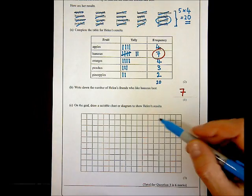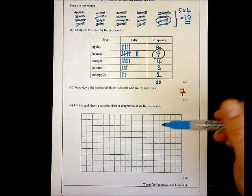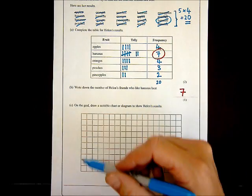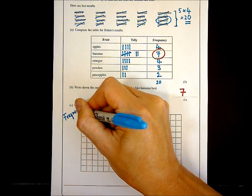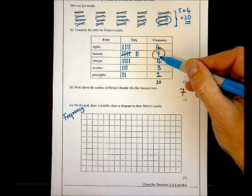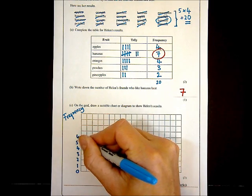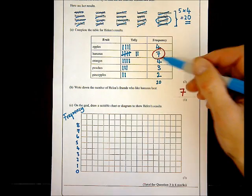In part C, I'm asked to draw a suitable chart or diagram to show the results above, and I'm just given a blank squared grid. So the first thing I'm going to do is I'm going to add on the vertical axis, which is going to be called frequency. And I can see that my frequency needs to go up to the maximum amount of 7. So if I start at 0, I can go 1, 2, 3, 4, 5, 6, 7, 8, and that should therefore fit all of the information from my table on.